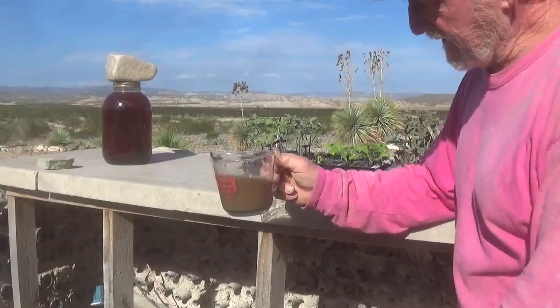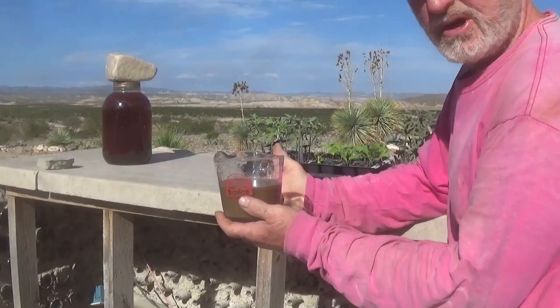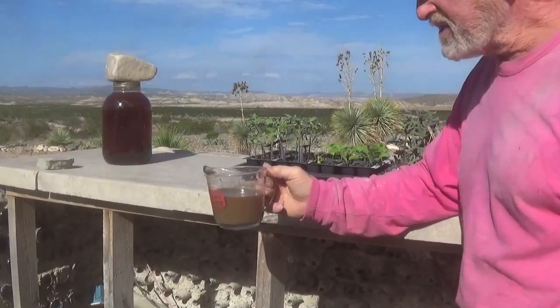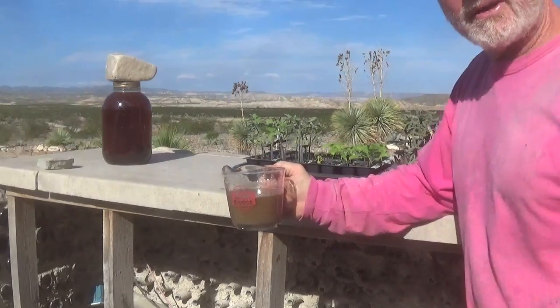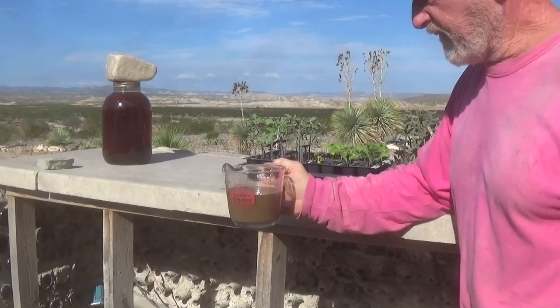So here it is strained. This is my, essentially, I guess you'd call it chicken manure tea. Oh, but he's using a measuring cup from the kitchen. Yes, I am. That's part of the ick factor that we have to get rid of here in America.